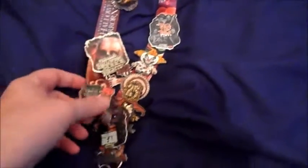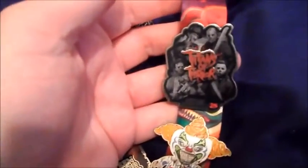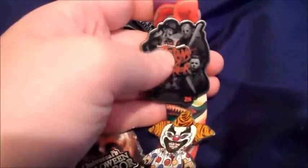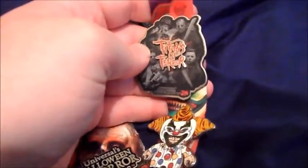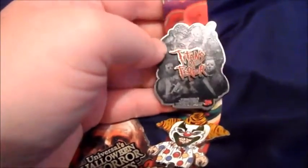Oh, that's the one thing Universal needs to incorporate that Disney does do, and that is bigger pin lanyards. Crikey, I've got quite a few. So yeah, definitely need more space on my lanyards because I am running completely out of room here. But yeah, definitely a really fun one. I am getting the year pin from Halloween Horror Nights in Orlando, so I will be doing a separate review of those two Orlando items. But yeah, that's the year pin for this year, and I'm very happy with it.